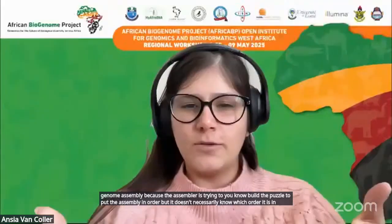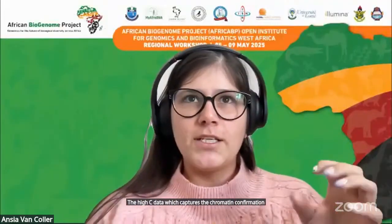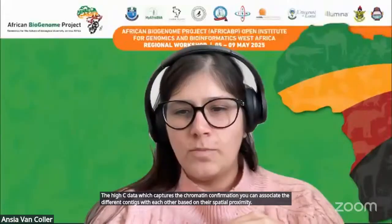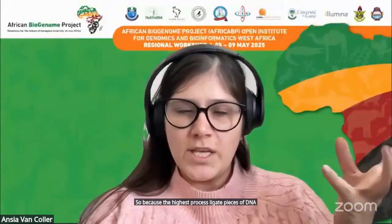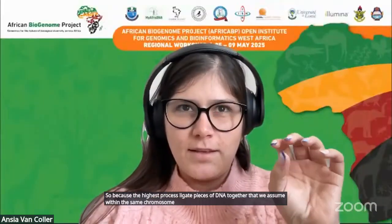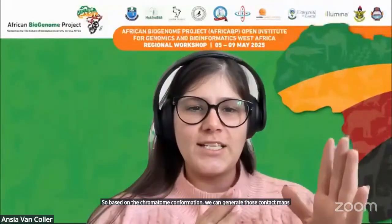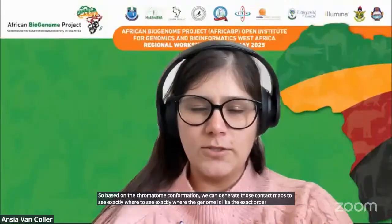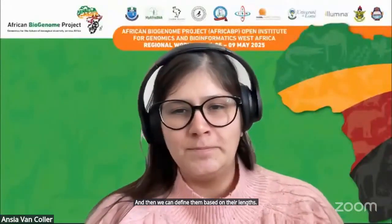So if you combine the whole genome sequencing data with the Hi-C data, which captures the chromatin conformation, you can associate the different contigs with each other based on their spatial proximity. The Hi-C process ligates pieces of DNA together that are, we assume, within the same chromosome, and the closer they are to each other in the chromosome, the more intense the interactions will be. Based on the chromatin conformation, we can generate those contact maps to see the exact order of the chromosomes, or at least to see which chromosomes go together, and then we can define them based on their lengths. I hope that answers your question.